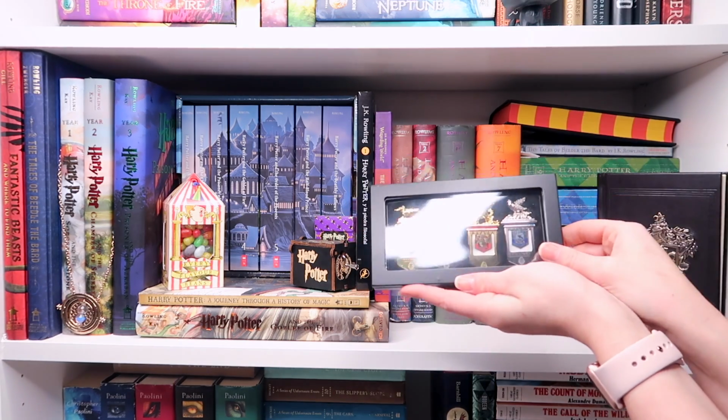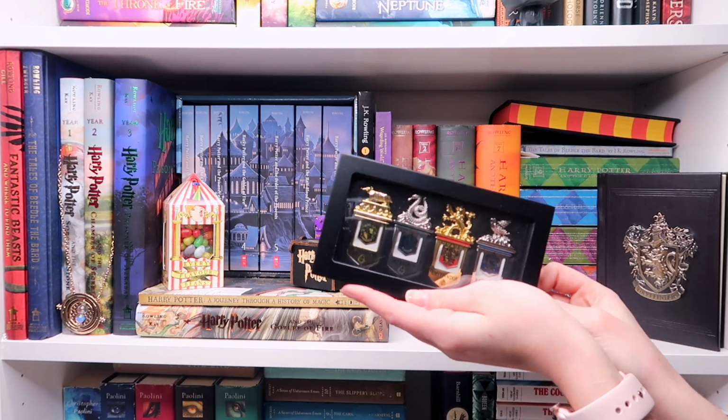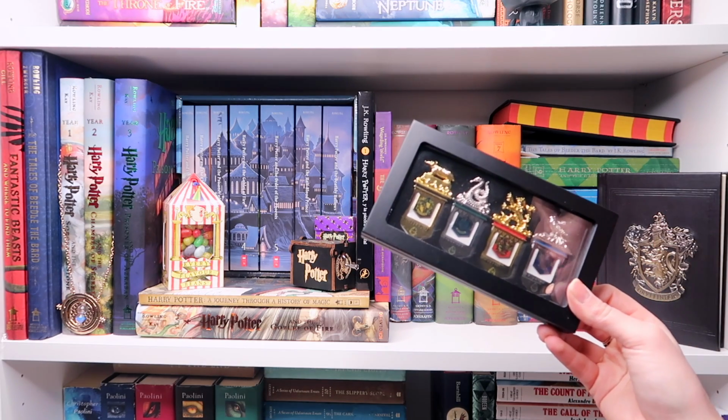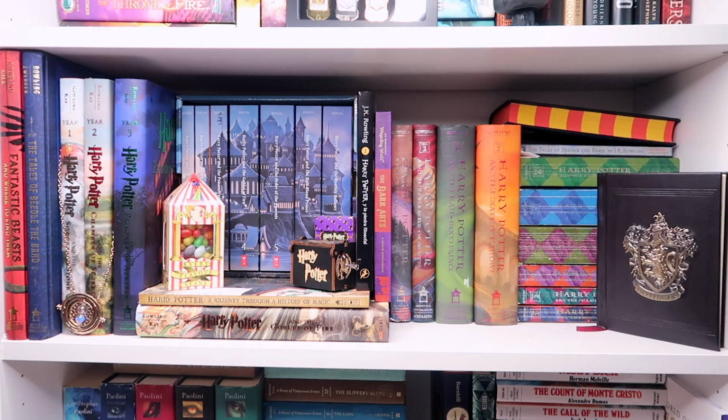This little fancy case of metal bookmarks I actually got in a giveaway that I won. That was Alexandra Roslin here on BookTube. Love her content. Also, that giveaway was spectacular. One of my luckiest moments.